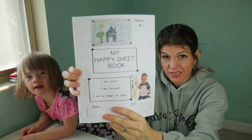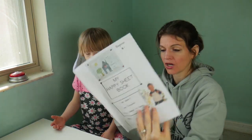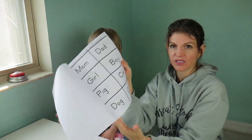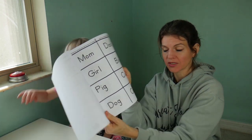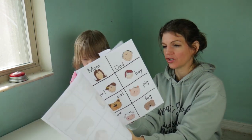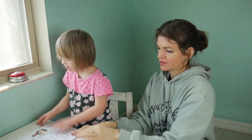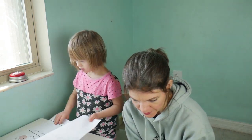Here's her happy sheets. And each page has a little bit something. This is stop, go. This is some letters, some words. These are words, not they're letters that make words. Hey, Mommy. And then we got pictures. Are you ready? You're ready. Okay. Did you pick out a marker? Yeah. Pick out a marker.